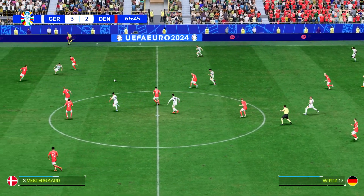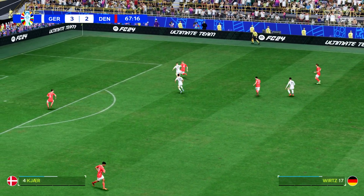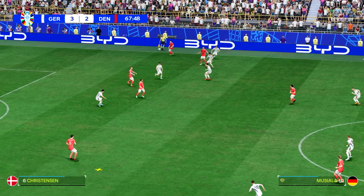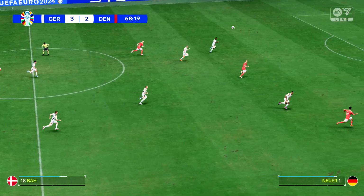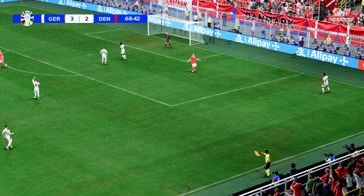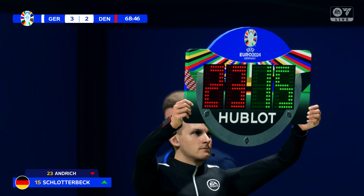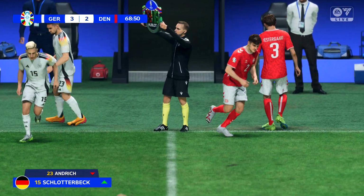Gundogan. Wirtz. Well, it did look promising, but no threat in the end. Nice looking pass. Well, the flag has gone up here. Offside it is. Both managers deciding this is the time to change things around. Both teams going to the bench.